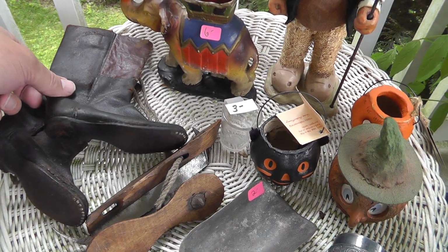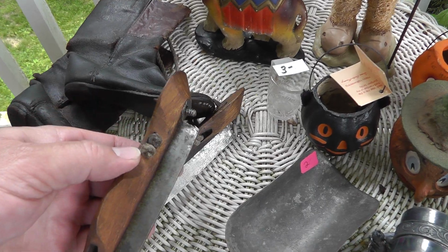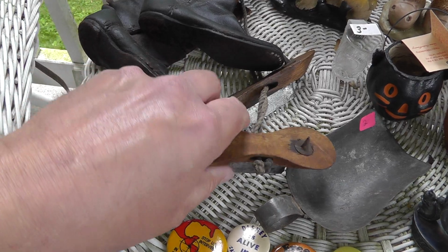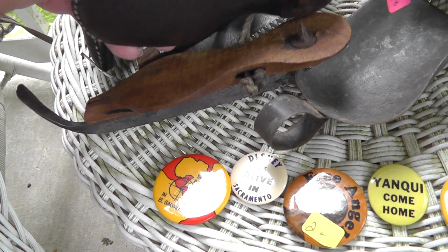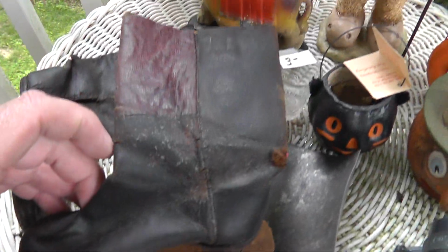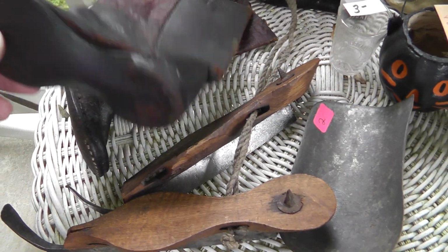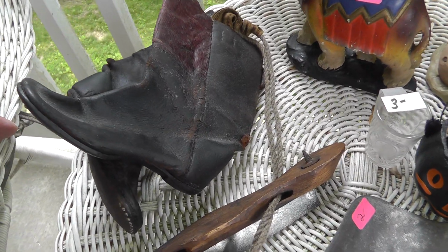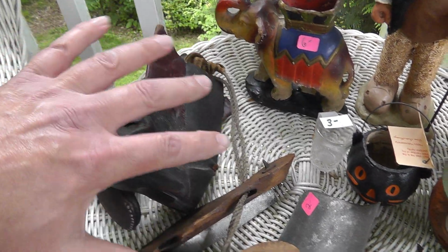Love the boots that the skates go along with. All looks like hand carved, and the boots, you got the hole in the heel there that matches up to there. Definitely been worn. Just would look great hanging on a wall. They were $15 for that set.